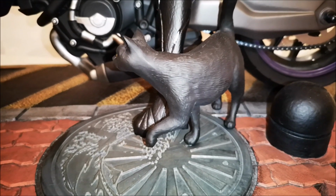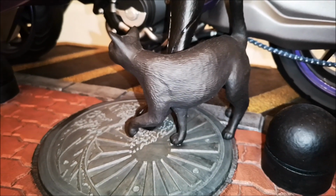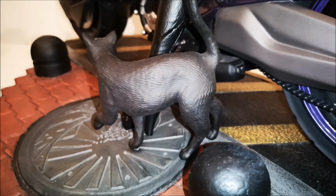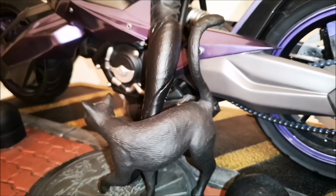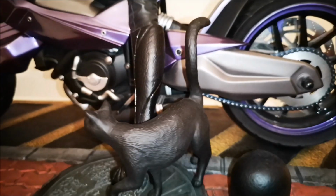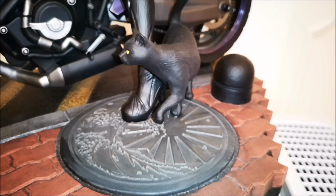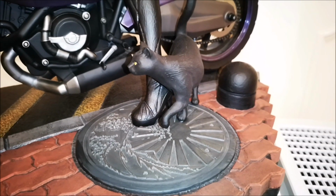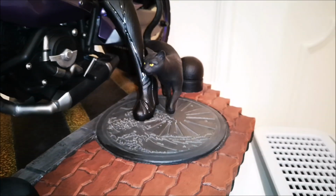Sorry, let me focus here. Not too much detail to her, but still you can see some kind of fur sculpting here on the cat, which looks really okay. I like the tail here. So actually you can place the cat however you want. You can place it like that, or you can also place it the other way around. It doesn't matter, both works. But I think she's supposed to be like that, and that looks pretty cool.